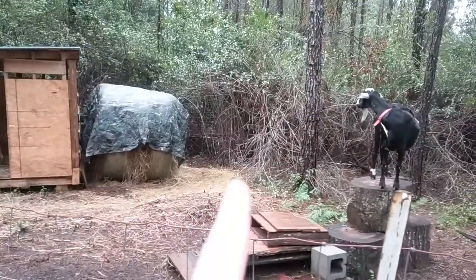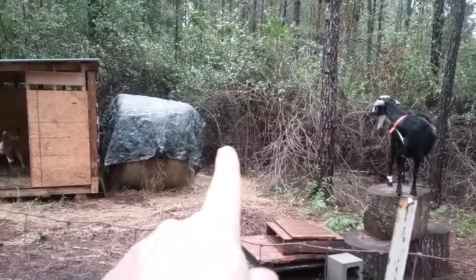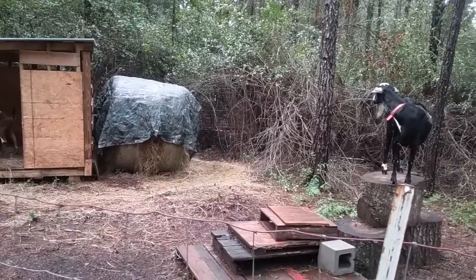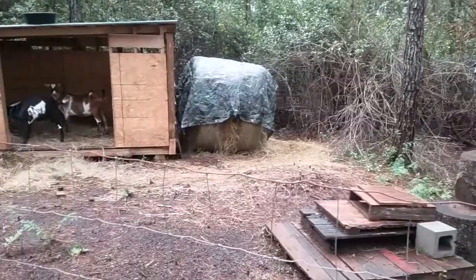I don't know if you can see that, but back through there, I can see a puddle right there behind that brush. So they got water standing too.